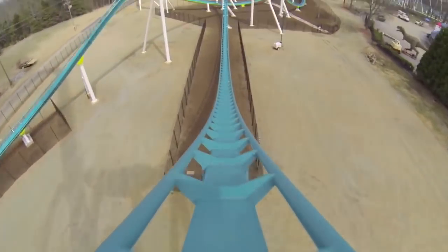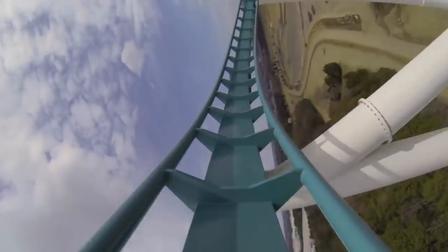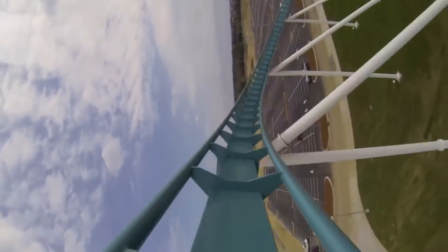It's great. And then, you go through the first half of the ride, and after you pass over and under the entrance, which is a really cool moment, by the way. You just can't help but scream at all the people walking over you. It's really cool.